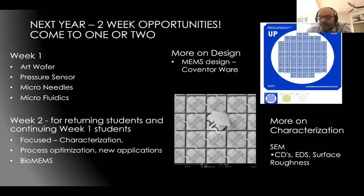And then next year we're going to have 2-week opportunities, so students can come for the first week and do the basic stuff, and then the second week delve into something in more detail. So students and faculty can focus on, say, characterization, how to use a scanning electron microscope, go into detail on that, try different things, come up with some lesson plans. The students can measure and characterize various materials or devices or structures using that tool, and spend the week doing that and then writing up a research paper on it or poster.